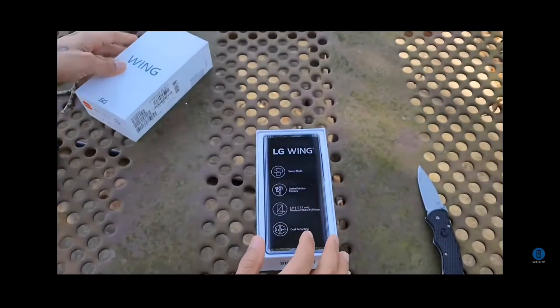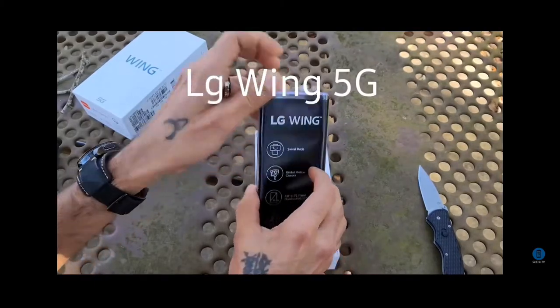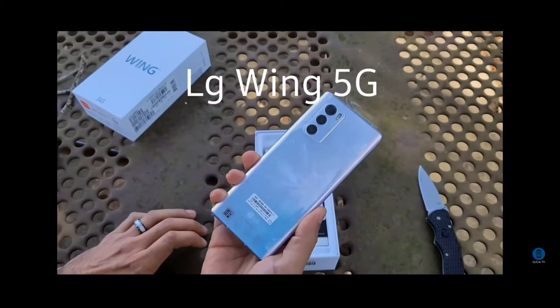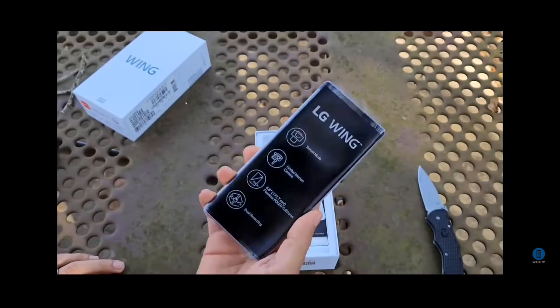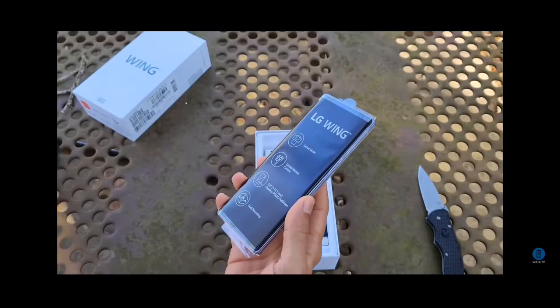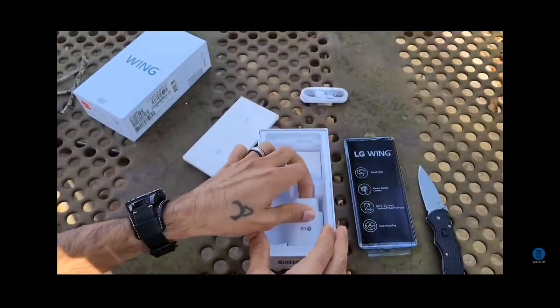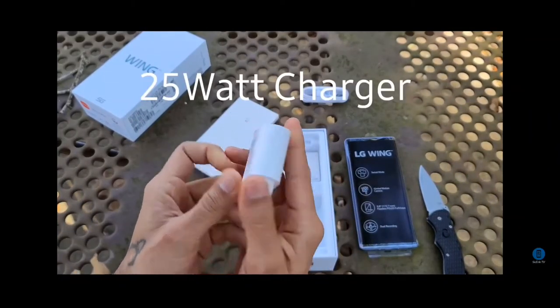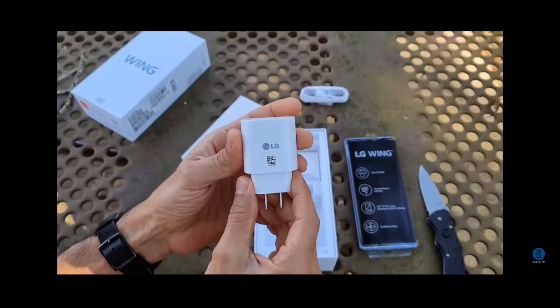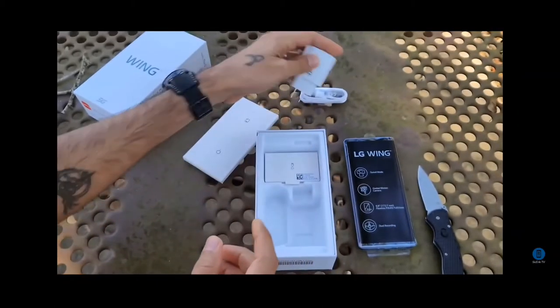LG Wing. First of all, you are greeted with the device up top. Now it is a hefty phone, pretty heavy, probably about the same as the Note 20 Ultra. The Note 20 Ultra is a bit lighter, but size-wise, it's about the same. And look at that, you get a charger. I believe this is a 25-watt fast charger in the box. Wow. Take a look at this, Apple and Samsung.